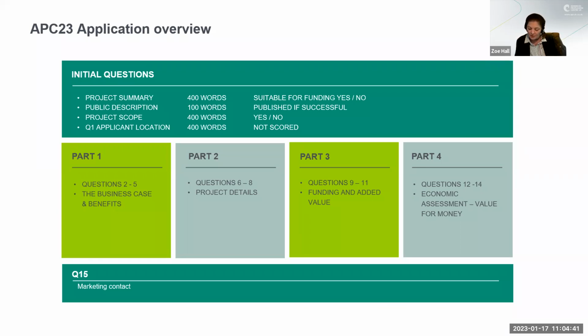They will also consider your answers to the technical questions, questions 2 through to 8, to determine the benefits of the projects from a value for money perspective. Likewise, the technical panel will also consider your responses to questions 9 to 14. It's important to flag this, as when and if you get through to phase two of the assessment process, you may get asked questions that are quite similar in outlook, but actually require different responses when you look at it through a technical and an economic lens. But the APC are here to support you with those responses.